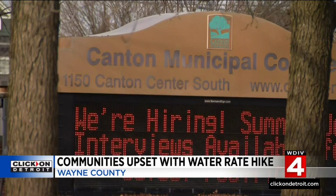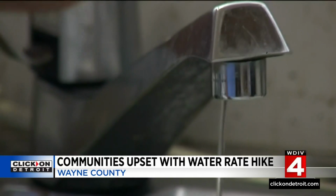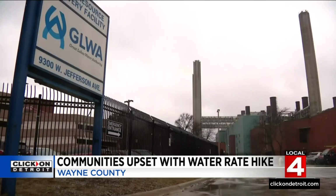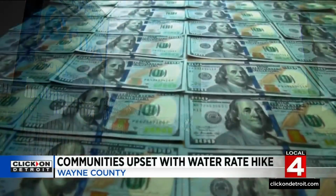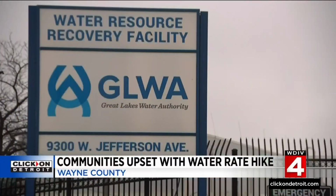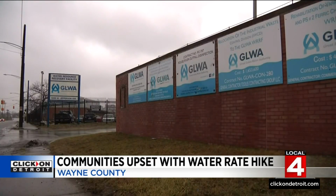Wayne Mayor John Racy saying aloud what communities across West Wayne are thinking. We were shocked when we found out about it. That at least half of the 3.7% increase in water rates and 2.4% increase in sewer charges are directly attributable to the $52 million the GLWA says Highland Park owes it. The city and the authority are in the middle of litigation over 10 years of non-payment.